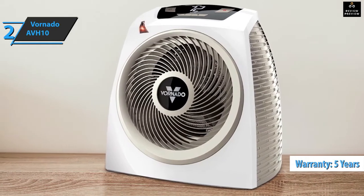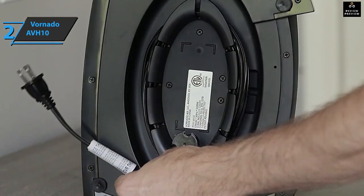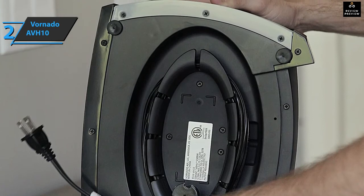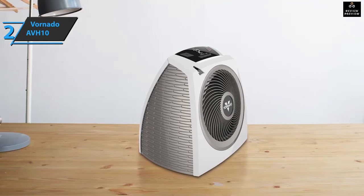The Vornado AVH10 looks like a futuristic high-tech heater that is clean and elegant. And it's easy to move, so it's not a burden to keep it in the closet during the day or go to the bathroom to take a shower. The only downside, and we're being super picky, is that the mode dial is a bit noisy and can disrupt light sleep if you switch from high to low heat during sleep.